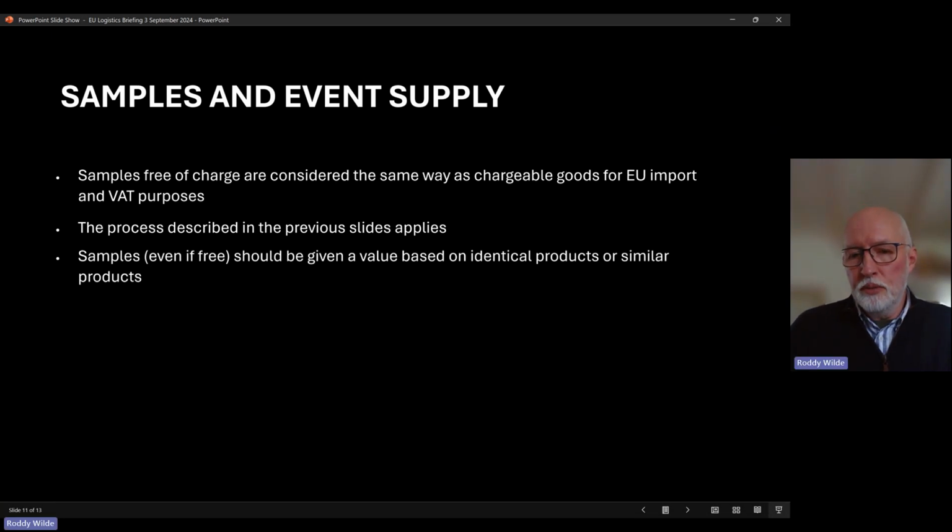They should be given a value. So what value to give them? Well, as the UK government website will tell you, it needs to be based on identical products, or if there isn't an identical product that you can refer to, then similar products. So let's take the example of blue cheese. If they were going to check, they would be able to look and see roughly what blue cheese sells for, and that would be the measure that would typically be used.